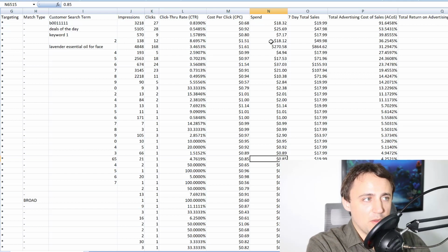You need enough data. So in my example here for lavender essential oil for face, I had $270 worth of spend. That's quite a few clicks. It's proven itself in the market over many clicks and a lot of spend, so it's a good indication it's going to work. However, for some of these where there's 1% ACOS and a couple dollars of spend and even just a few clicks, you can see here 1 click, 3 clicks, it's not enough. So what you want to do is actually spend, probably up to the product price. If your product's like $24.99, don't make any huge decisions on keywords until you've spent close to the amount that the product sells for in clicks. Just a rule of thumb.